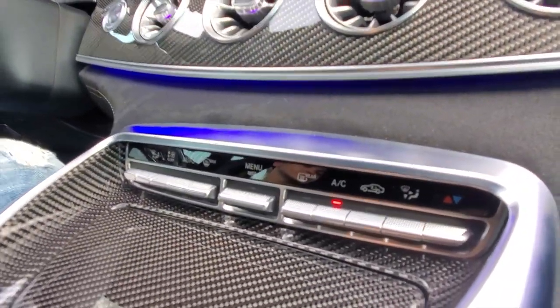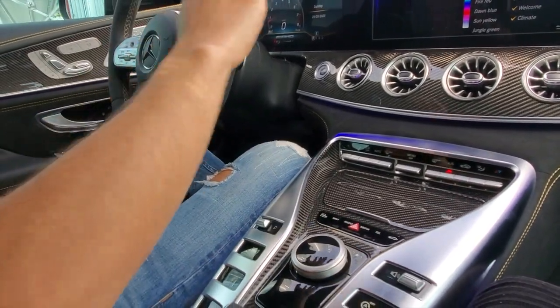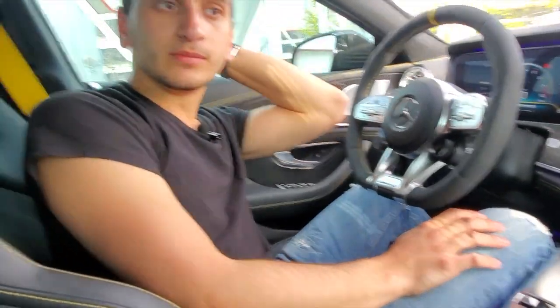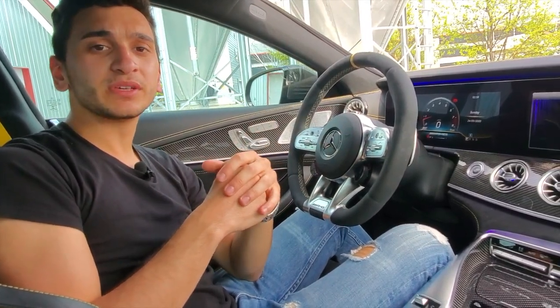Right now it's in the day, but you can't really see it, but it is extremely bright. You have it all around, and honestly it just looks amazing. And what I like about this car is that I find that you get 3 types of vehicles while driving it. So during the day, it's just a normal car. It drives comfortably. If you're in the city, it'll shut off 4 cylinders and it'll be good.